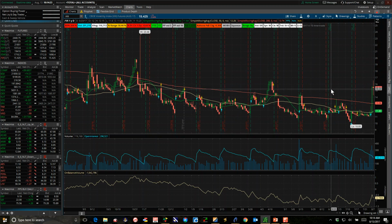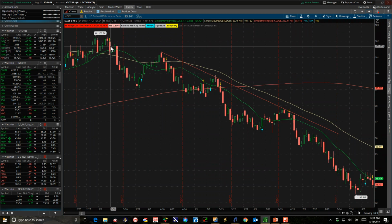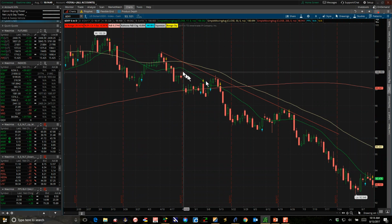But here we have the VX, which we looked at, and then let's look at the dollar very quickly. And the dollar is down. Now notice, I want to show you something here. On the way up, the 17 was support. When it broke through, the 17 has pretty much been resistance on the way down. The 50 was support, and now the 50 is resistance.